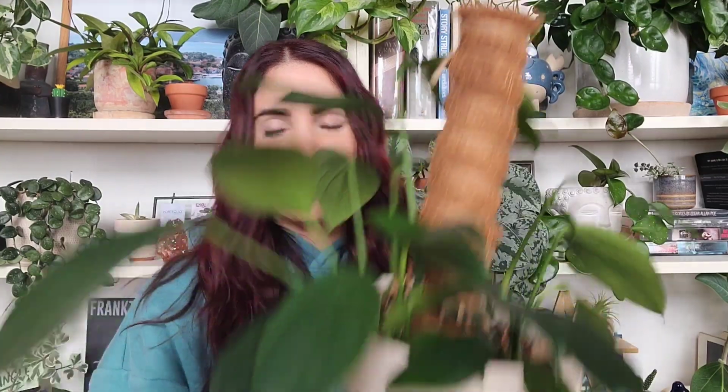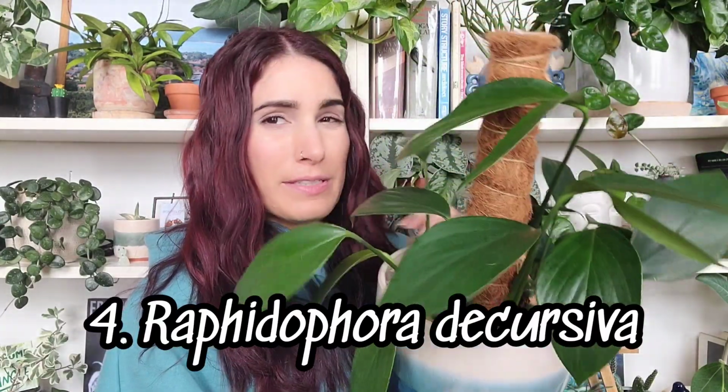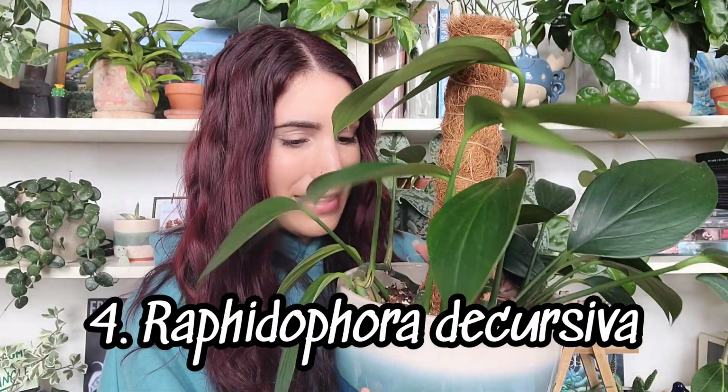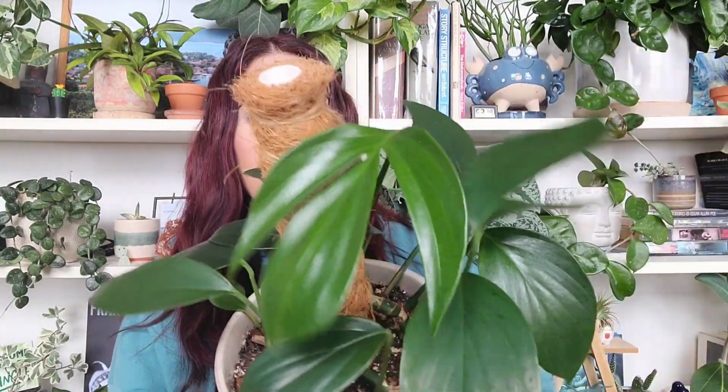Last but not least on my list today is this also recently repotted Rhaphidophora decursiva. So David and I both bought this plant a while back, and I think there's 3 in here, to be honest with you. His was potted up and on a pole and throwing out some really nice mature fenestrated leaves, and I just decided that I wanted a full plant. So I potted them all up together, and I'm just loving the way that it's looking.